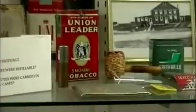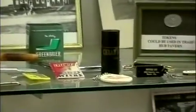The dairies, the Maple Grove Dairy and the Rainey's Dairy.